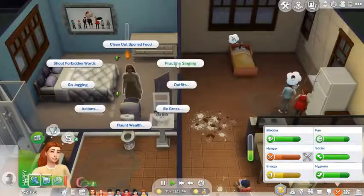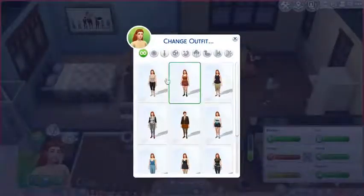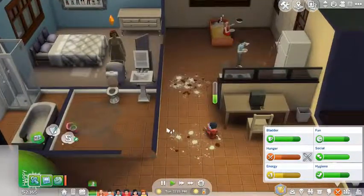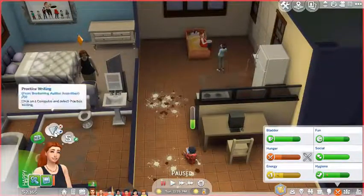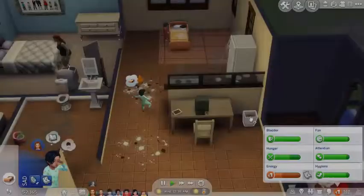Okay, let's change her outfit to be an actual regular one instead of the hospital uniform. Sorry that I didn't do that earlier. Okay, so did she finish reading a book? She did. Oh, wow. And she wants to practice writing. Okay, we can do that for sure.